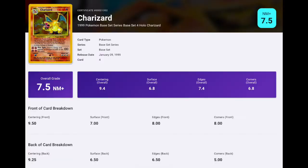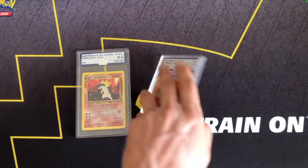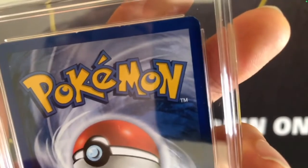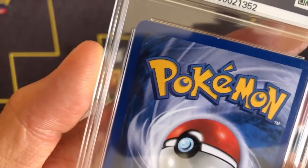Alright, back with the Charizard here. 7.5, let's see what we got for overall, way better than the Typhlosion. Got 6.8 surface overall, edges with 7.4, corners 6.8. I guess the worst score was the corners on the back. So looking at the corners on the back, yeah, that one. It's okay, that one's okay.